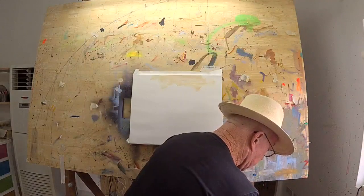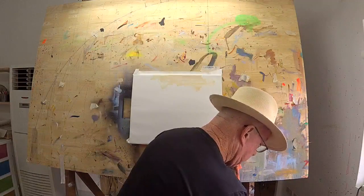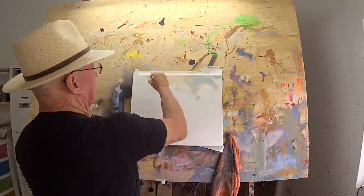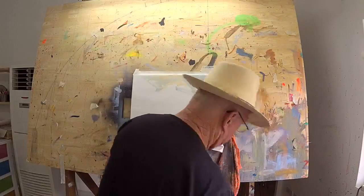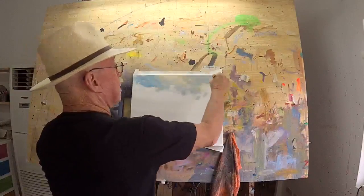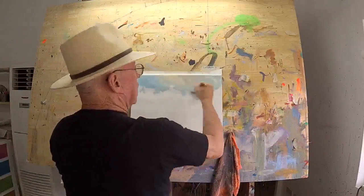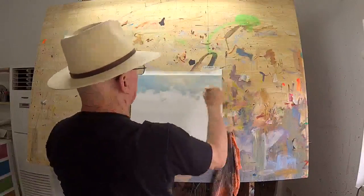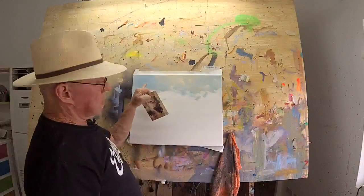So let's just do a little bit of a sky here. As you can see, I'm just throwing a bit of paint around. We've got a little bit of cool paint against warm paint. Well, that works, doesn't it? And we're quite thin with our mix. But even just that, showing a little bit of warm in here against the cool, that works.